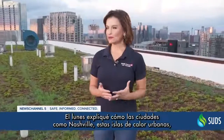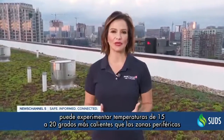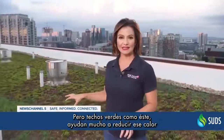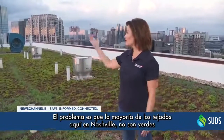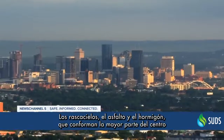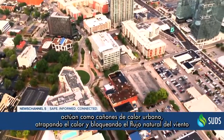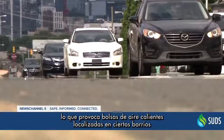On Monday, I explained how cities like Nashville, these urban heat islands, can experience temperatures upwards of 15 to 20 degrees hotter than outlying areas. But green roofs like this do a whole lot to reduce that heat. The problem is most of the roofs here in Nashville aren't green. The high-rises, asphalt, concrete that make up most of downtown, they act like urban heat canyons, trapping heat, blocking natural wind flow, which leads to localized hot pockets in certain neighborhoods.